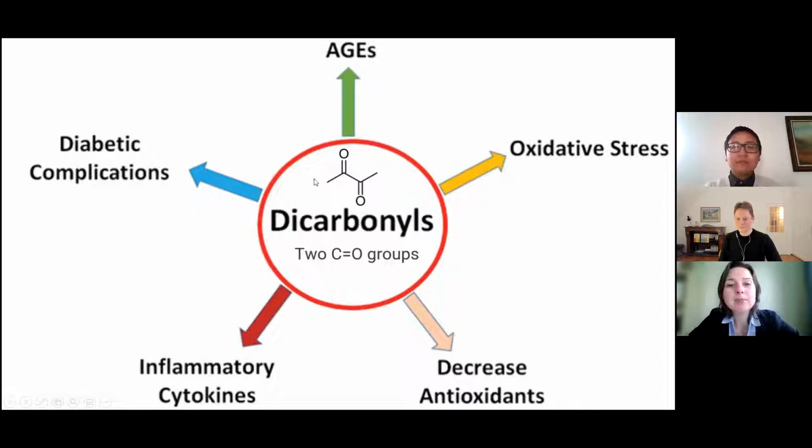And what are they doing in our body? The thing is, they increase oxidative stress. They also increase the formation of advanced glycation end products, which are proteins that have been structurally changed because of their contact with blood sugar or with dicarbonyls directly. A simple example is glycated hemoglobin, the A1C.